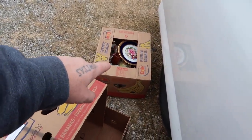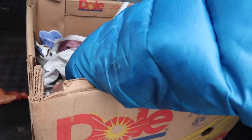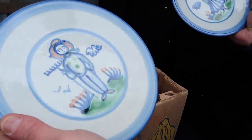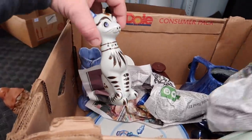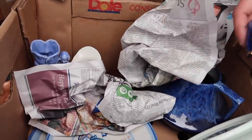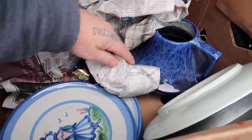Here's a couple things in here. I've got a short box down there. There's the two pieces I bought from Dave. Don't break it. There's some Hadley. Ooh, Hadley. Oh, those are cool. Ooh, this kitty cat. Oh, he's cool. I like him. Oh, the little glasses. Oh, there's a decanter in there as well. Yeah, I see a couple more glasses here.